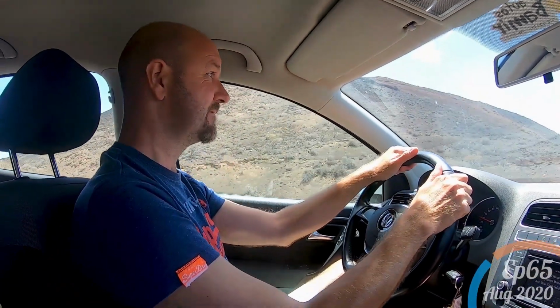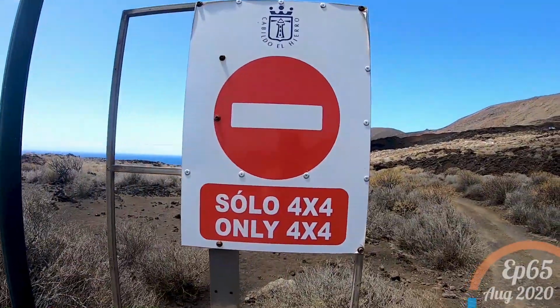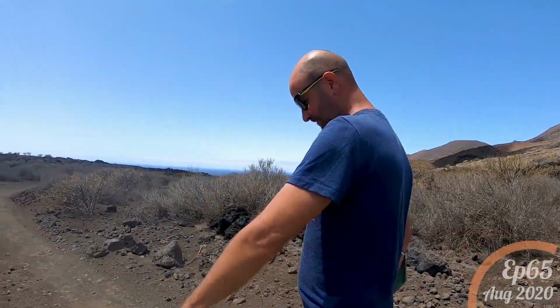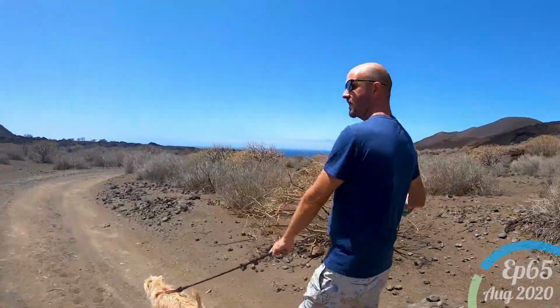Just here is where the Prime Meridian used to be before it moved to Greenwich. It was the Prime Meridian here for 250 years. Interesting. Except you can only get to it with a 4x4, so we're not going to do that. What have we decided to do? Where are we off to? We are going to visit the site of the Old Prime Meridian. 0 degrees latitude. 0, 0, 0, 0. Oh, longitude, I mean.